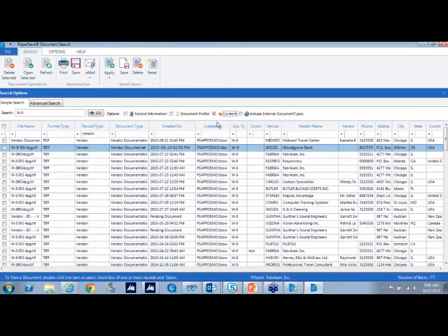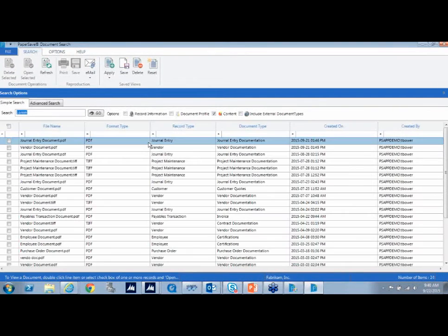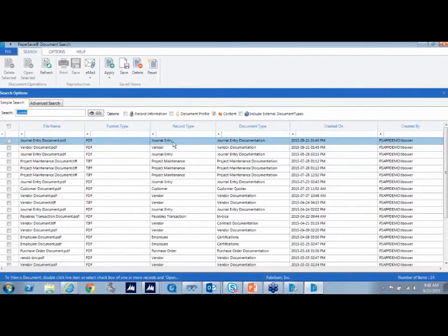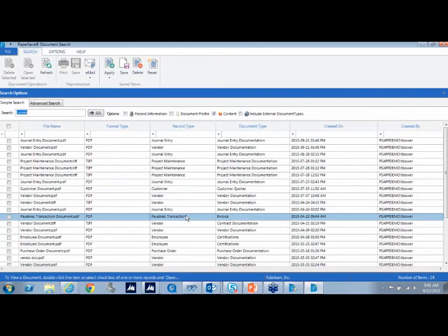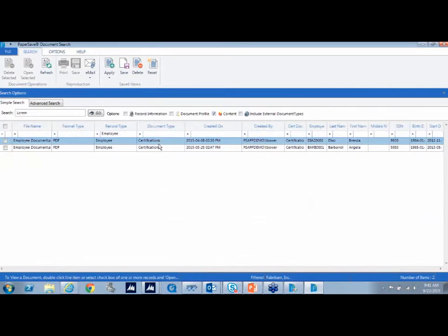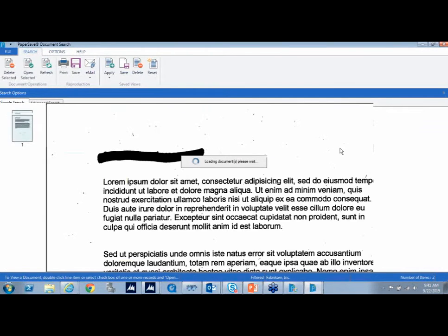Another way that we can pull documents is by content, information that appears within the body of the document. So here if we say, show me all of those documents that have a phrase or value, numeric value, alpha value, we could do that. So now based on my rights, I am seeing that I've got documents in there for journal entries, for project, for customer, for vendor, for payables. Well, if I want to filter just for those that are employees, you can see I've got 2 certifications in there, one for Brenda and one for Angela. And I can say, I'm looking for Angela's.